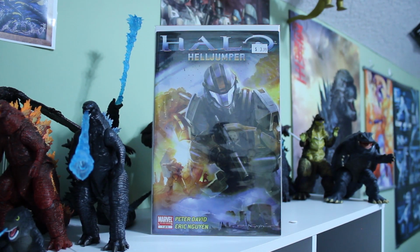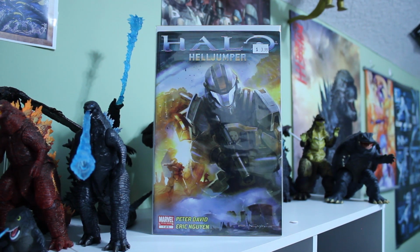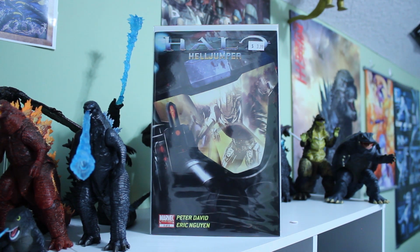The first thing I discovered there was their comic section was really massive, really big, and I looked at the Marvel section. They had the Halo section, and they had the whole set of this. I got the Halo Helljumper. It follows the ODST, so if you played Halo 3 ODST, it follows Dutch and Romeo in their first mission. I think this was a tie-in before ODST came out, but I've always heard about this, and I've never seen it in the wild.